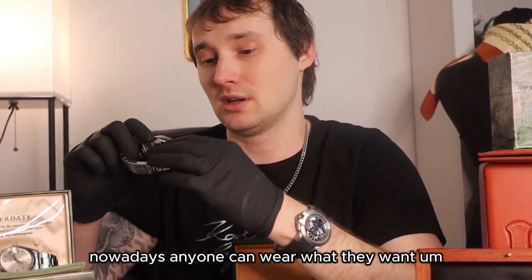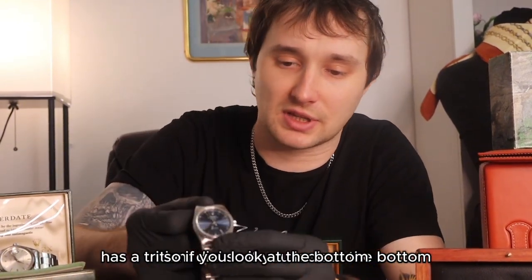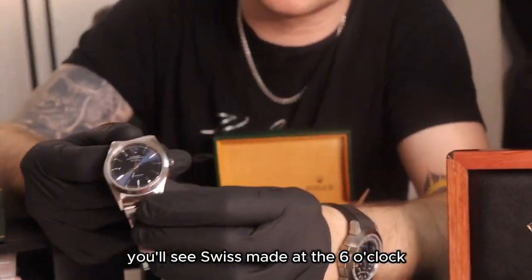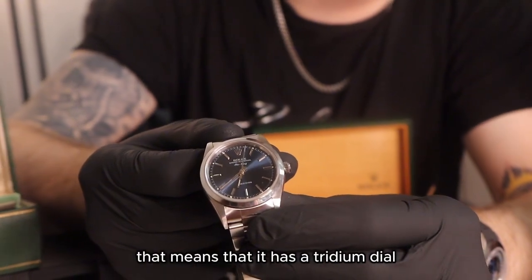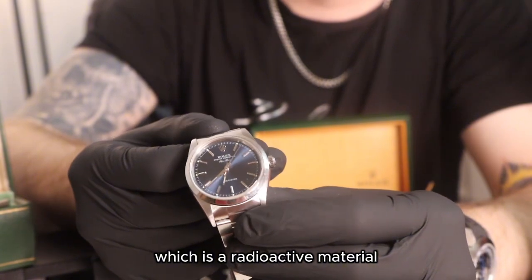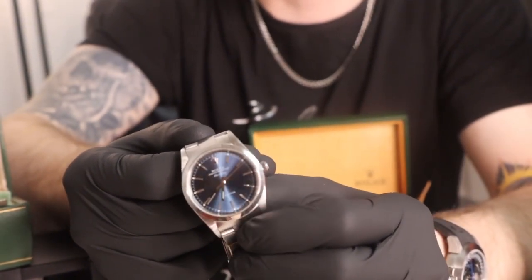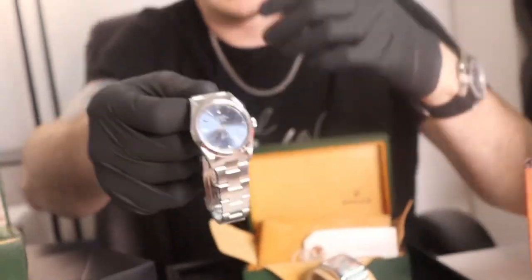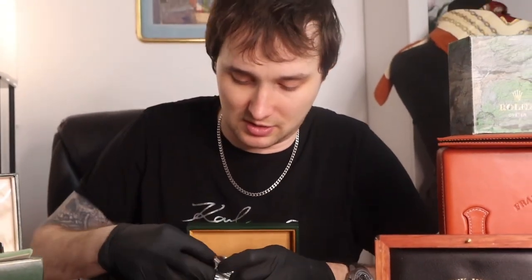But this one, let's see here, has a tritium dial. So if you look at the bottom, you'll see Swiss made at the 6 o'clock, and there'll be a little T on either side. That means that it has a tritium dial, which is a radioactive material. But no caution, this is totally safe to wear, plus it's all decayed anyways. So this is at our upcoming sale, September 25th.